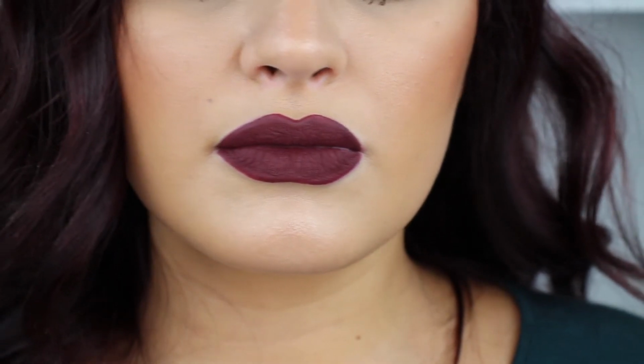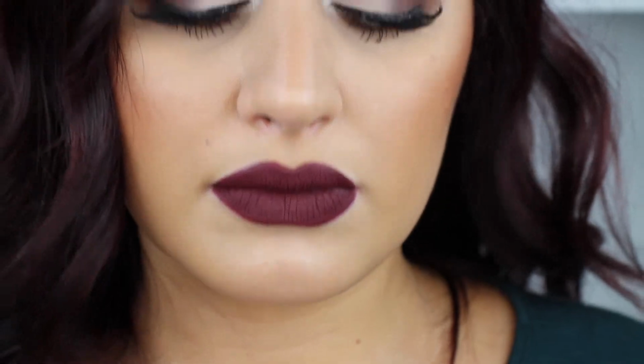It's vampy. It doesn't have too much purple in it because I'm not the biggest fan of a purple lip on me, at least. So I like this because it's still dark and vampy. It's still very sultry and sexy. It has that berry tone in it, but it also has just a pinch of red, so it's that perfect in-between color. I highly recommend this color if you're not a big fan of purple.